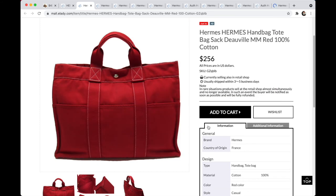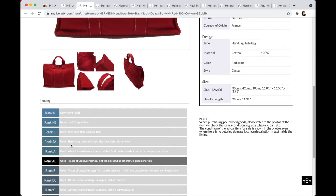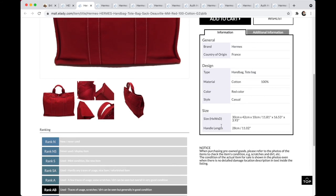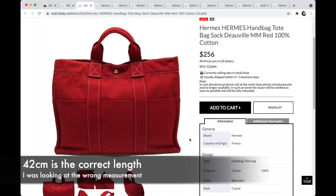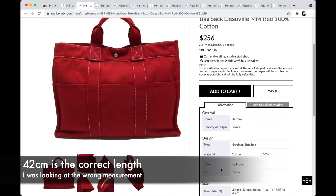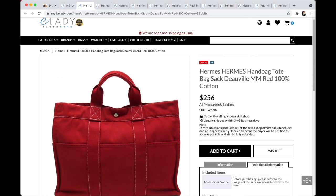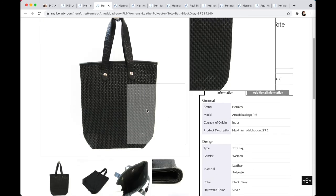It has a really saturated red color. It also uses the same ranking. I think this one, they have more. So anything A, B, and above is a good deal. This is made in France, 30 cm, so this is like a Speedy 30. Okay, $256. Next one is a polyester tote.